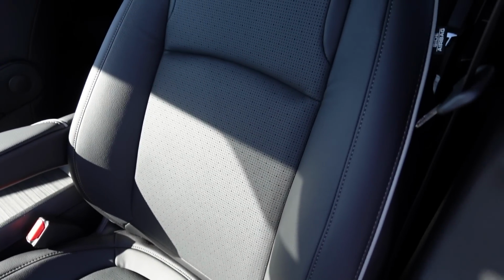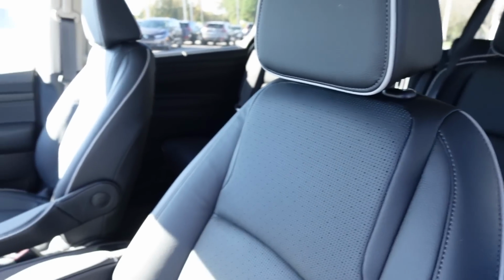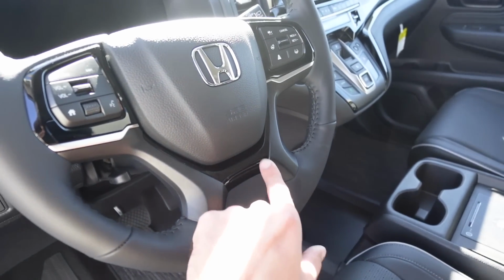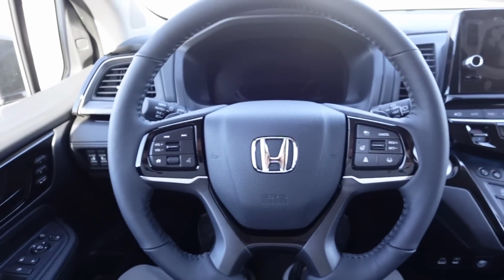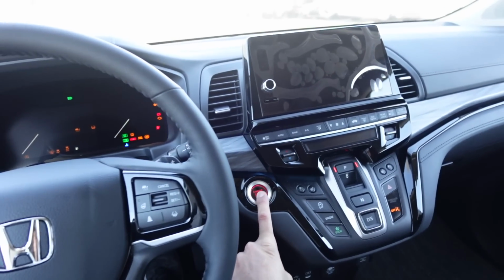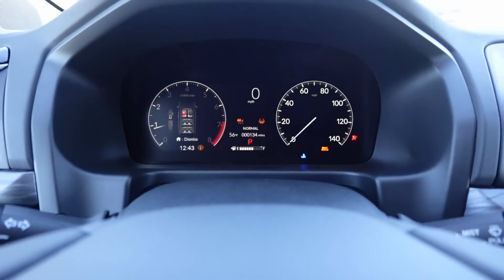Makes its way up the backrest. You can see the bolsters with the piping, and the headrest is also going to get that nice touch. Spinning around, we got a black leather wrapped steering wheel, 4-spoke with some black trim. And now inside the 2025 Honda Odyssey Elite, keep my foot on the brake, we can go ahead and fire it up. Got your multimedia screen as well as a digital gauge cluster.